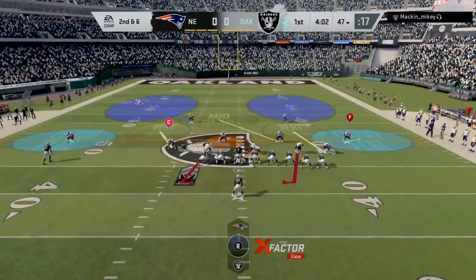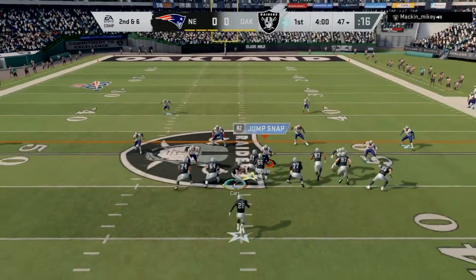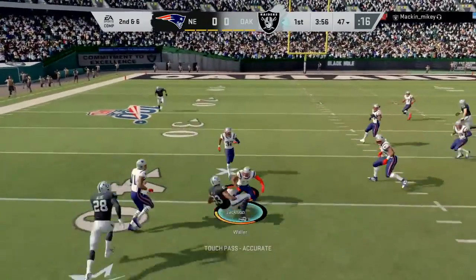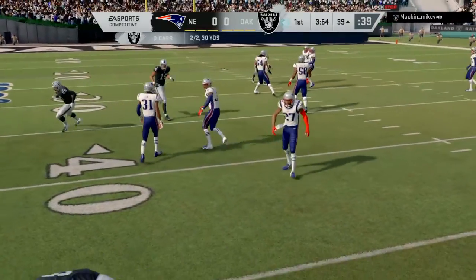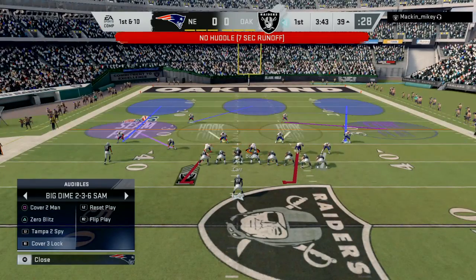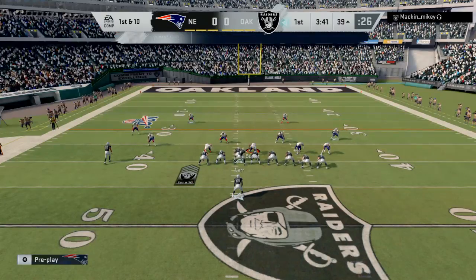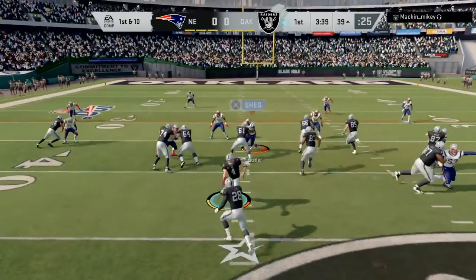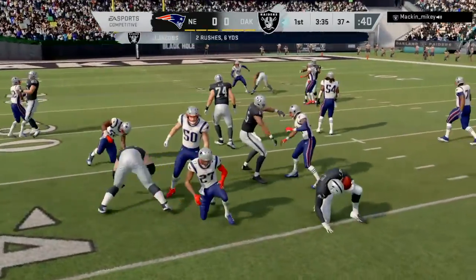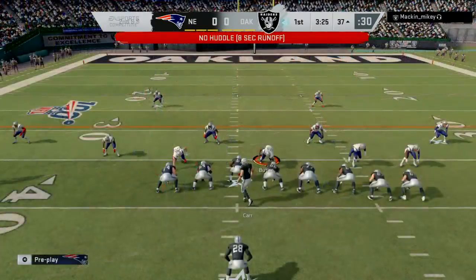Carr. Got a man open. It's Darren Waller. And he's got another first down as the tackle's going to be made at the Patriots 39. So into Pats territory now. Here's first and 10 at the 39-yard line. Up to make the tackle, J.C. Jackson.